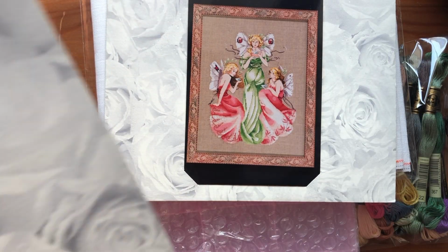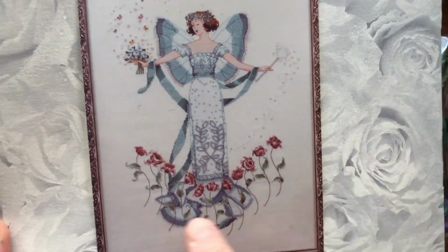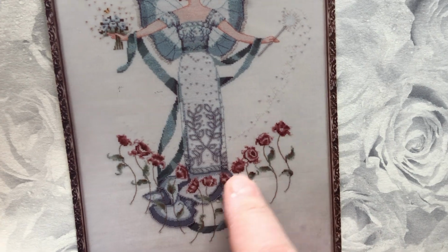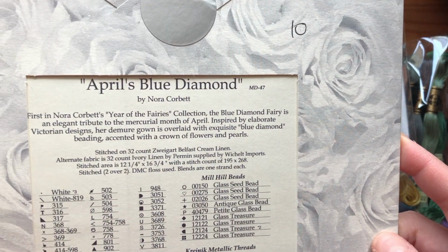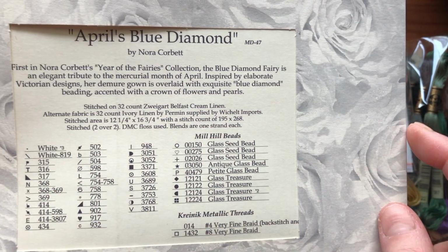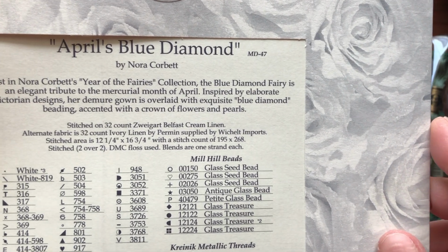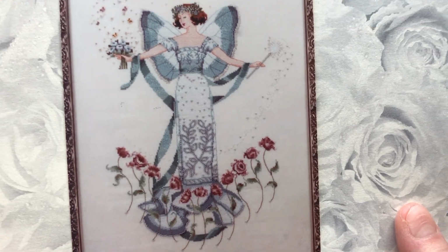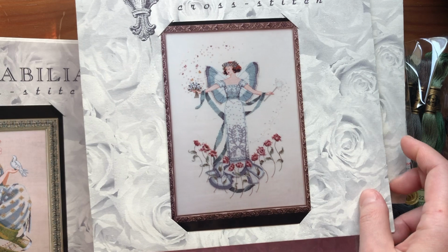And then I got this one, and the roses on here really caught my eye. I think this is so pretty. So this is called April's Blue Diamond, and this one has a lot of beads and treasures. So it looks like this is going to be a very sparkly one. It doesn't look like it in the picture, but yeah, really excited. Maybe this can be my start for April. And I think this is going to look really pretty as is when it comes to the fabric color. I think the white is perfect.